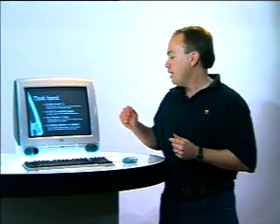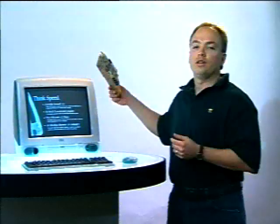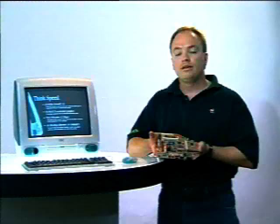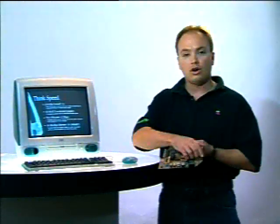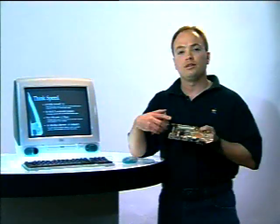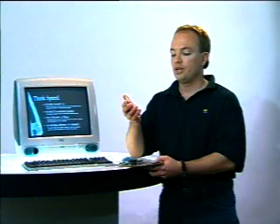So how did we achieve such incredible speed on an entry-level desktop computer? Well, the answer is with what we've done with the logic board. This is the logic board of the iMac, and it's basically in two parts. There is a daughter card which contains all of the processing, and then there's the rest of the logic board that basically contains all of the I/O. So let's start with the daughter card for a second.